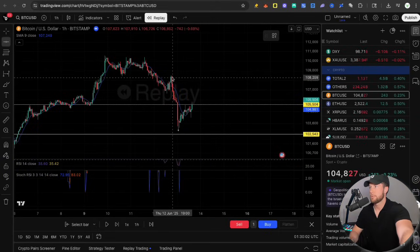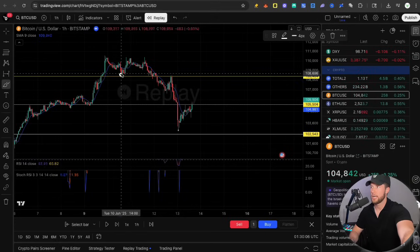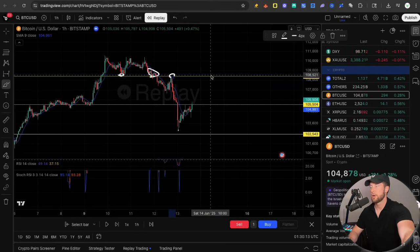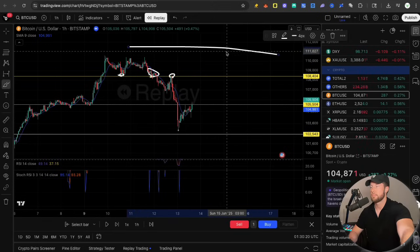So let's say I set my take profit just right here at like 108,000 at this resistance, which also was support right here. So you got to be cognizant of where these key areas of interest are, where price responded to, because that's likely where price is going to respond again. So that's where I would actually set my take profit, whereas a lot of people might set it all the way up here expecting price to just make a new all-time high.